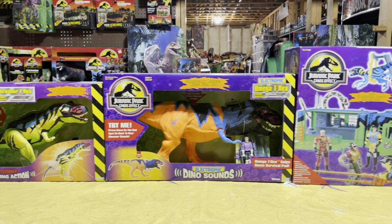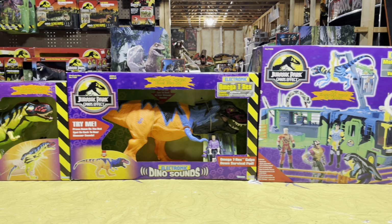So I've made it back to the Jurassic Room safely with all of my new toys, and my excitement is absolutely through the roof. So now let's go ahead and take a closer look at each of these insanely rare pieces that just got to my collection. So first, we're gonna take a look at the Jurassic Park Chaos Effect Thrasher T-Rex. And while this one is probably the least rare of the three I picked up, it is still in the top five rarest Jurassic Park toys to ever be released. So enjoy a look at this absolute beauty.